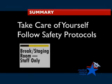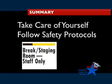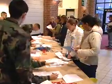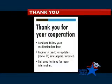And number 3, be safe and take care of yourself. Follow safety protocols and standard precautions. Take breaks and be aware of your stress level. Across the country, public health and safety staff and volunteers are making plans to protect citizens in the event of a public health emergency. It's important for all of us to be the response.